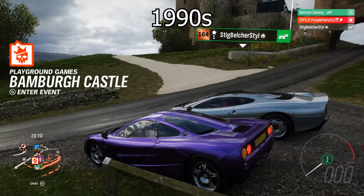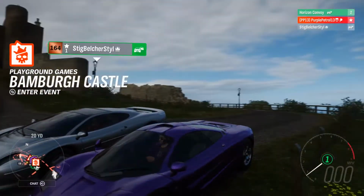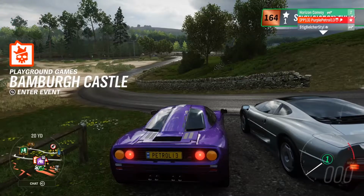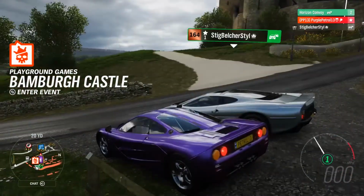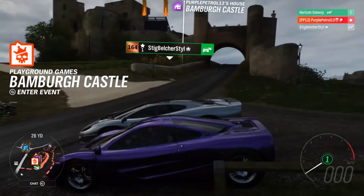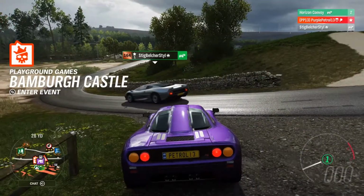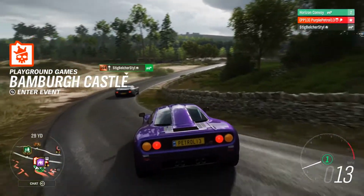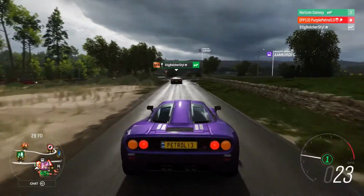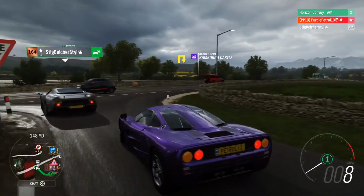Well, this one did hold the land speed record till the McLaren came along, so... Right, what? Yes, but could it actually do 220, the XJ220? No, it does 218. What more do you want? So it's an XJ218. That's exactly what it is.